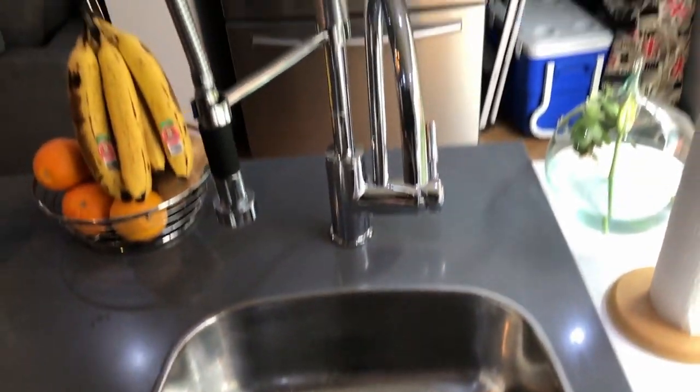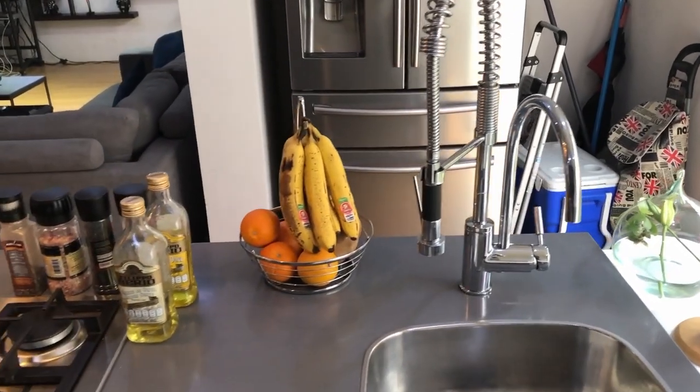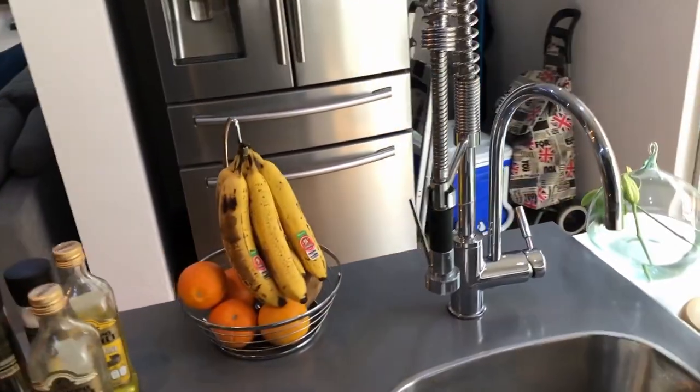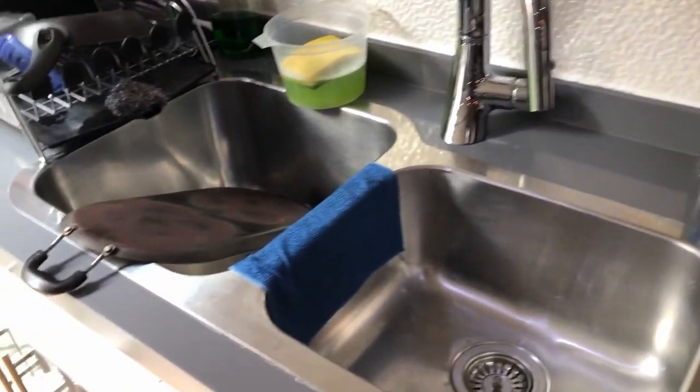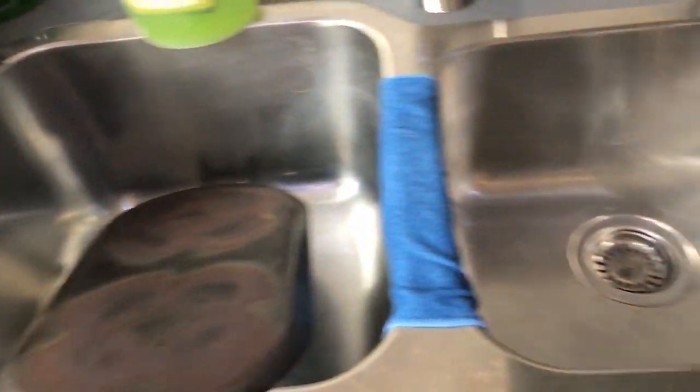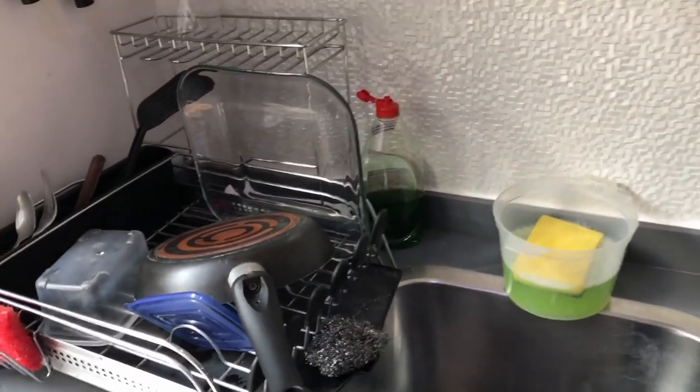This one we use mostly to cook, to clean the vegetables, fish, seafood, meat. And here it's to wash, you know, dishes and this kind of stuff. So a lot of space, very, very practical.